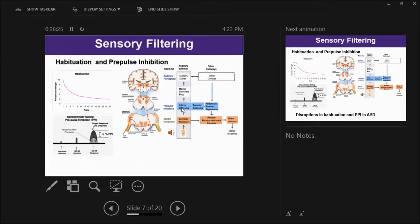This is a reflex, and that is mediated by a very short pathway. So we have the hair cells in the ear. They are innervated by neurons that then project to the cochlear nucleus, which is here, in the brainstem, and from there is a connection to the reticular formation. Neurons in the reticular formation directly activate the motor neurons in the spinal cord. It's a very short pathway. It has to be short, right, because it's a fast reflex.